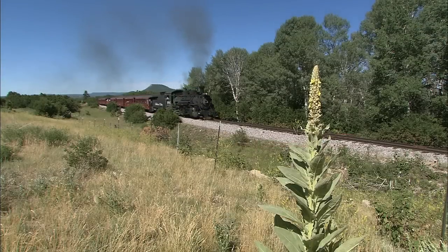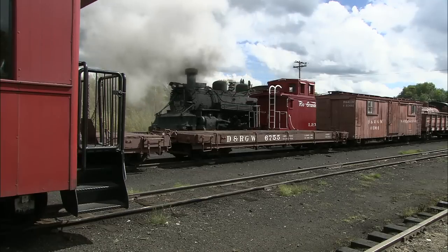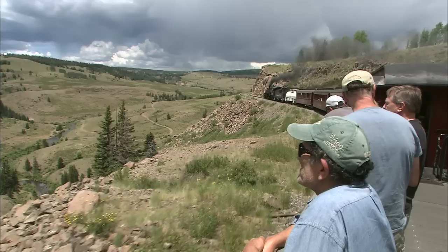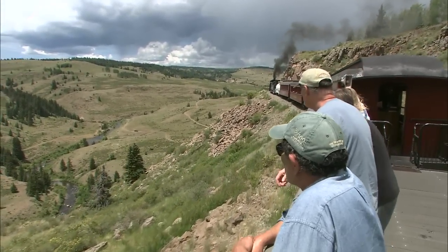From the rails to the rolling stock, everything about the Cumbres and Toltec journey is authentic. From its K-class locomotives to its vintage rail cars. A historic travelogue where every detail has been left intact. A fully immersive experience. You can really see the steam coming out and you can feel it when the water comes over you. To smell the smoke and get the cinders in your eyes and enjoy it.